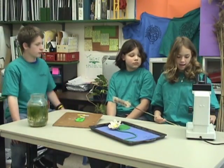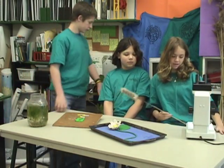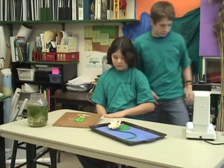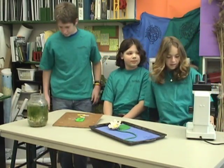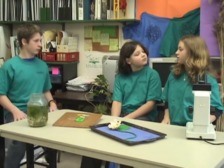Here, have a look. I have a piece of the cattail stalk here for you guys to see. Whoa, this is really cool looking. I can see the air spaces clearly. Do they travel all the way down the stalk? Yes, the parenchyma are in the center of the stalk. There are air spaces all over the middle.